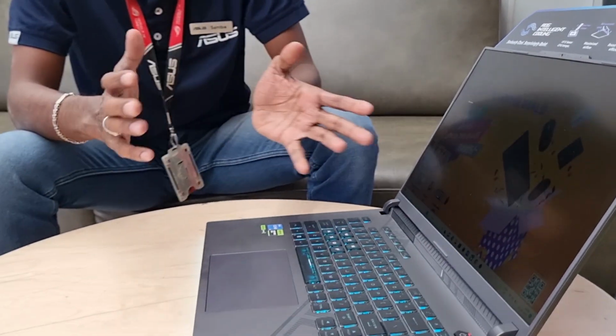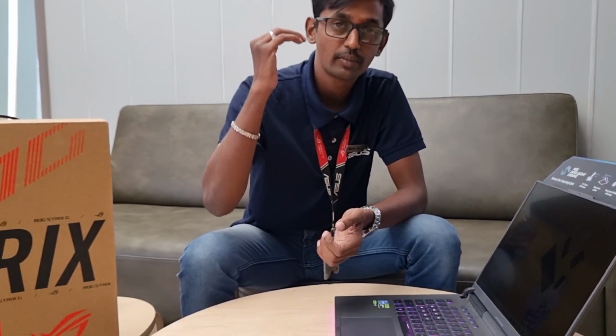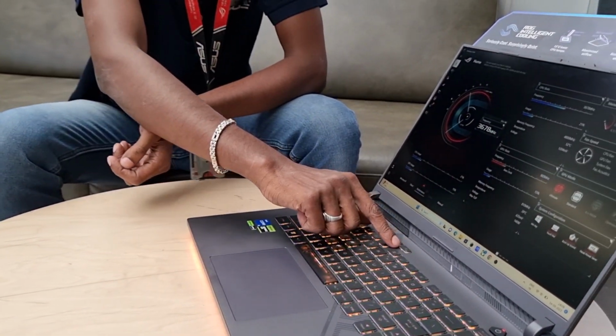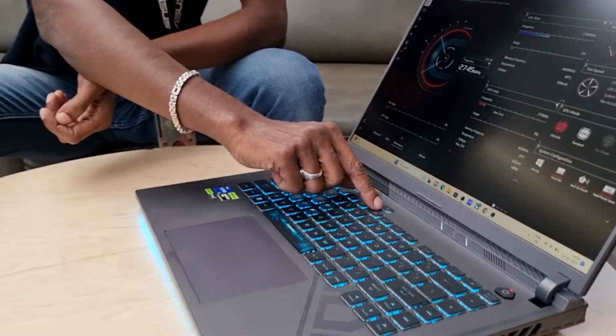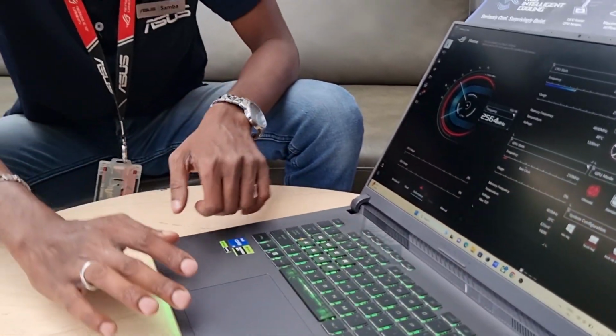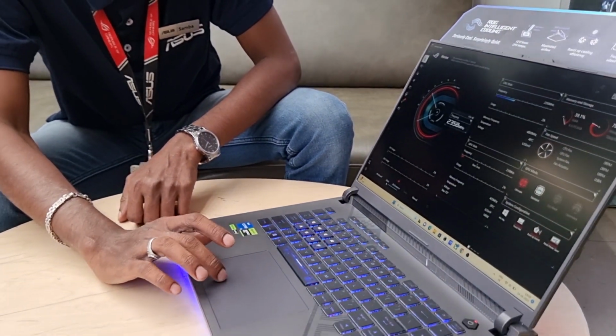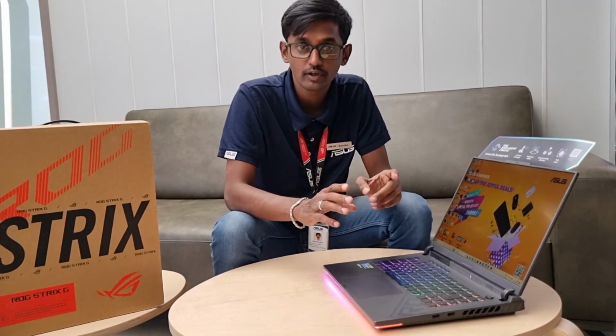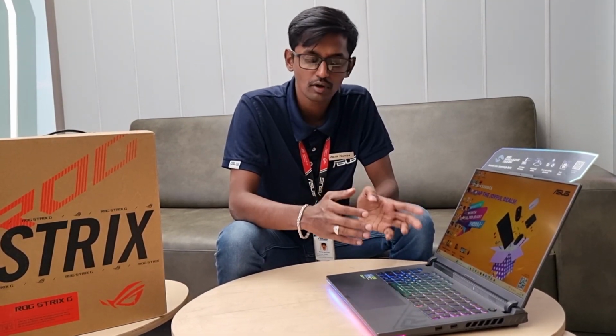We can customize our sound, and we can customize based on the performance with the help of Armoury Crate. This Armoury Crate has a dedicated button on this laptop, the M5 dedicated button. We can customize the performance. With the help of Armoury Crate, we can turn the MUX-Switch technology on and off, and we can customize the modes, etc. This is all about the Asus Strix G16.